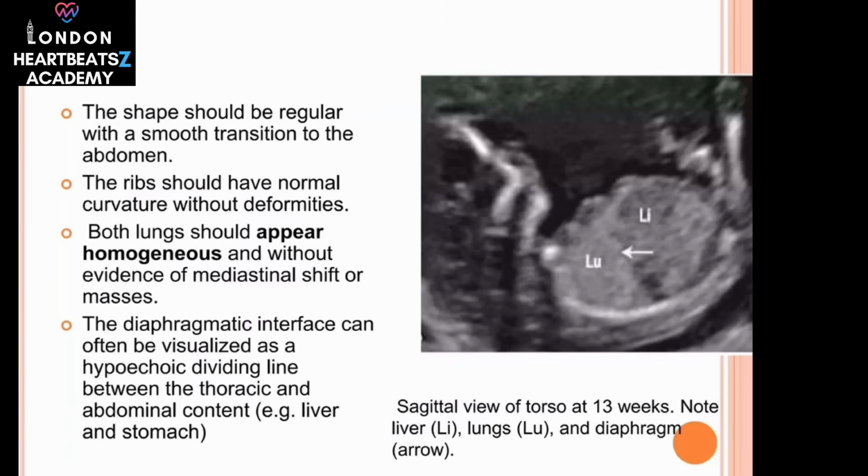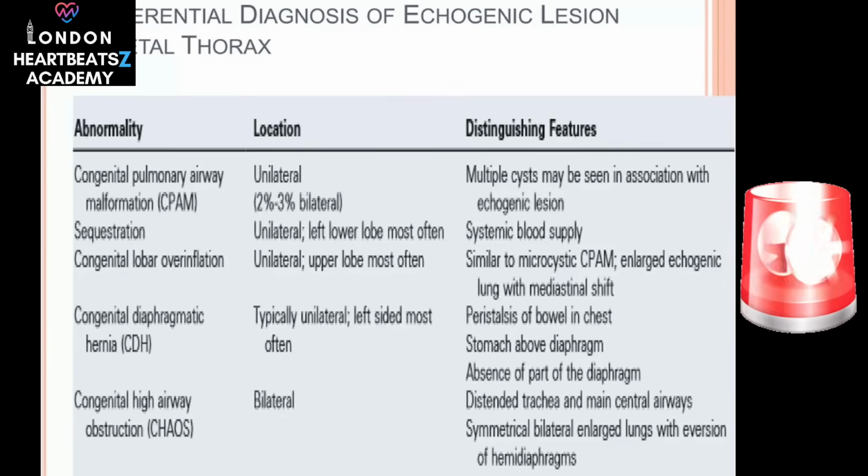Visualizing the diaphragm's integrity is crucial because a defect here, like a congenital diaphragmatic hernia, can allow abdominal organs to move up into the chest. Right, that's a serious issue. So, checking the basic structure, contents, and the dividing line. The source mentions that if an echogenic lesion, a bright spot, is seen in the fetal thorax, there's a differential diagnosis. What does that mean exactly?